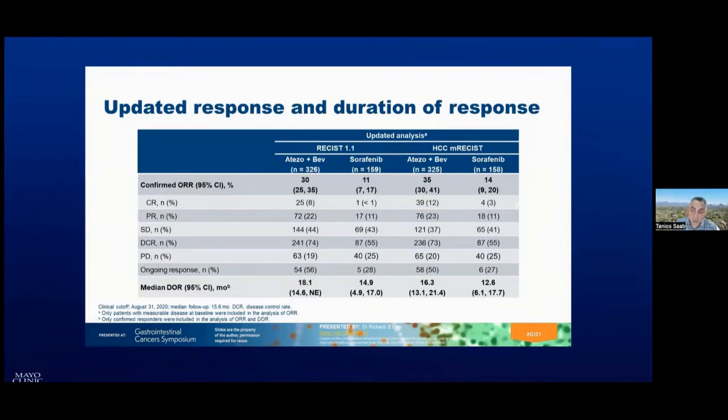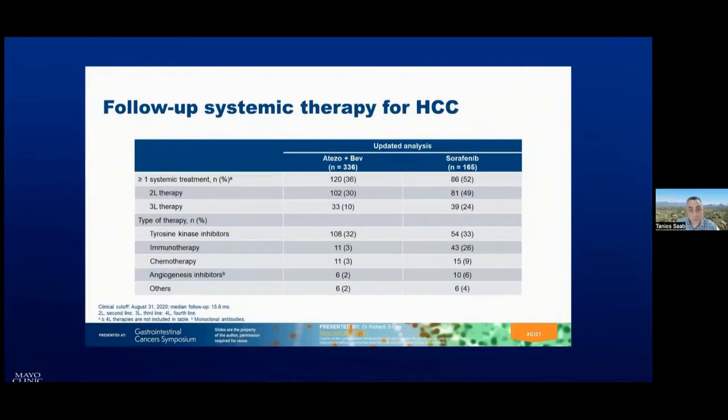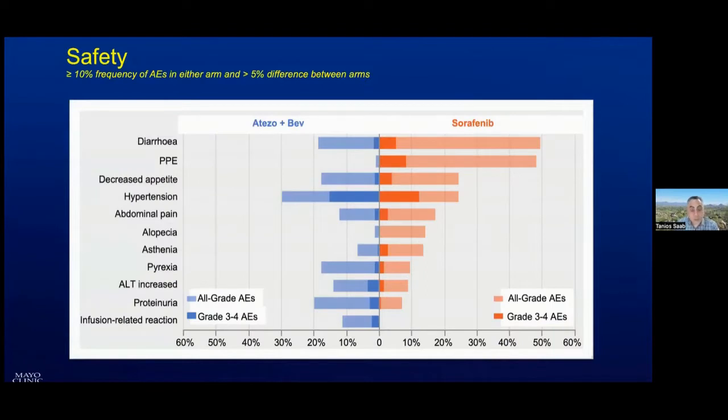And I think one can argue that our clinical experience with this appeared to be similar to what we see on the study. And when you look at the follow-up systemic therapy on the study, there's certainly a third of the patients received tyrosine kinase inhibitors post-atezo-bev, and about a quarter of the patients that failed sorafenib ended up on immunotherapy. The toxicity was more favorable to atezo-bev versus sorafenib.